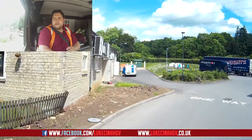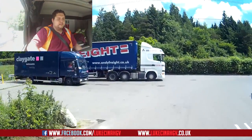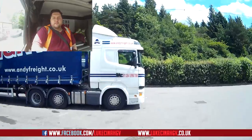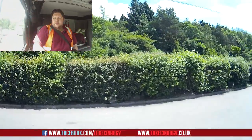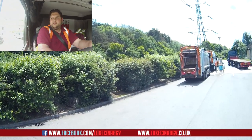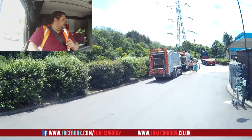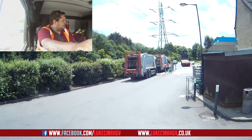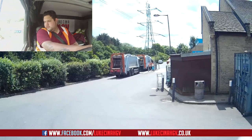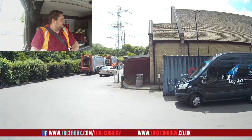Now I can park up there. This car behind me though is going to get a bit of a surprise when I stop. Yeah, as I thought. Doesn't think, just continues driving. Oh, I've got very close to that lorry there.